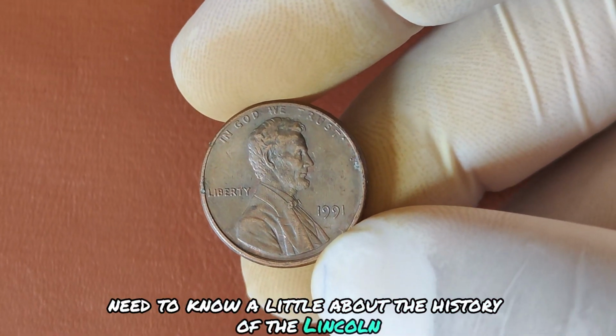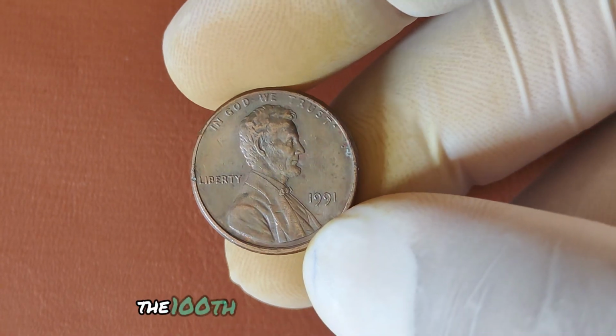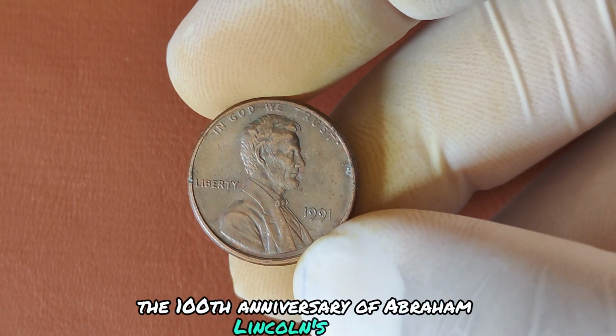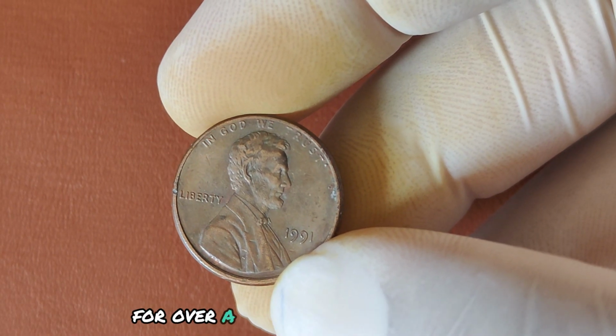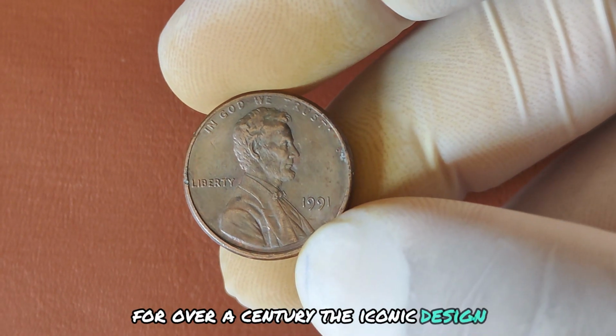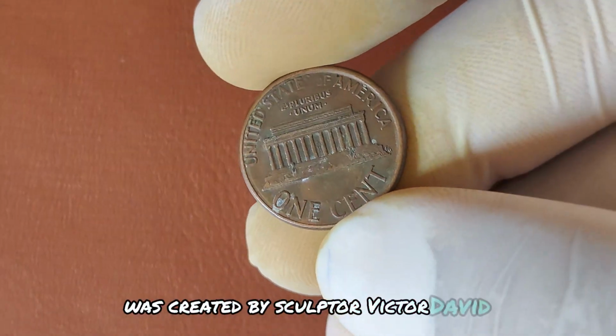To understand the story of the 1991 penny, we first need to know a little about the history of the Lincoln cent itself. Introduced in 1909 to commemorate the 100th anniversary of Abraham Lincoln's birth, this penny has been a cornerstone of U.S. currency for over a century. The iconic design featuring Lincoln's profile on the obverse side was created by sculptor Victor David Brenner.